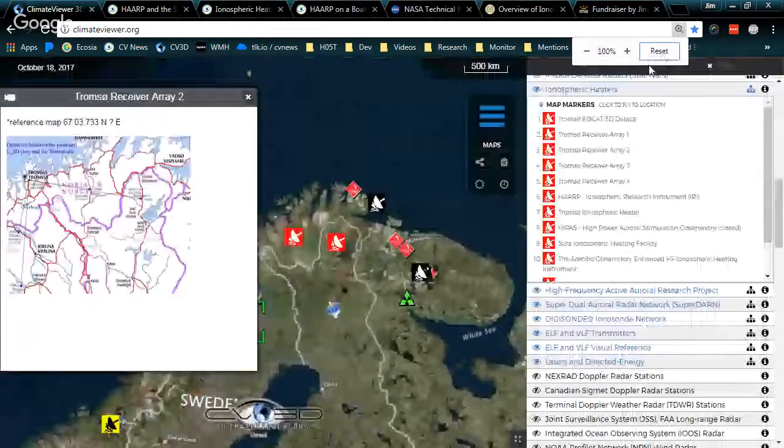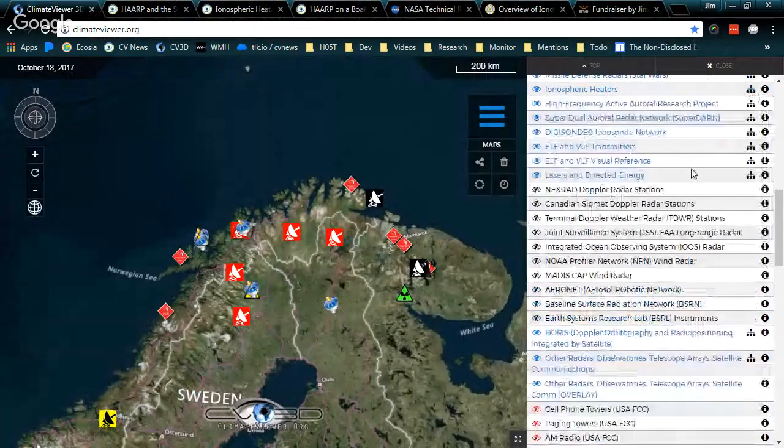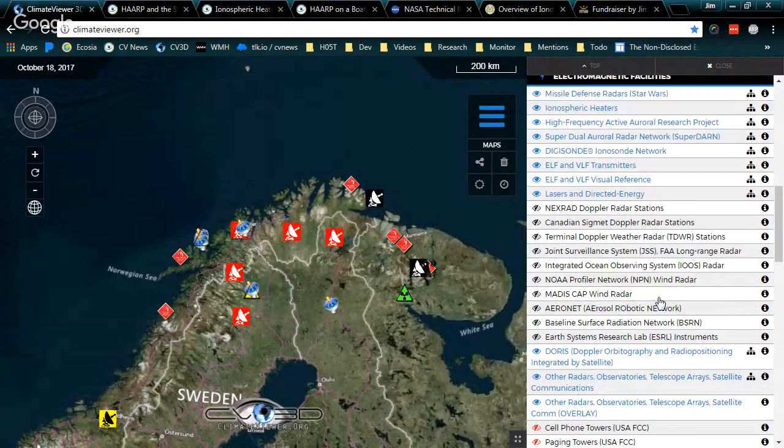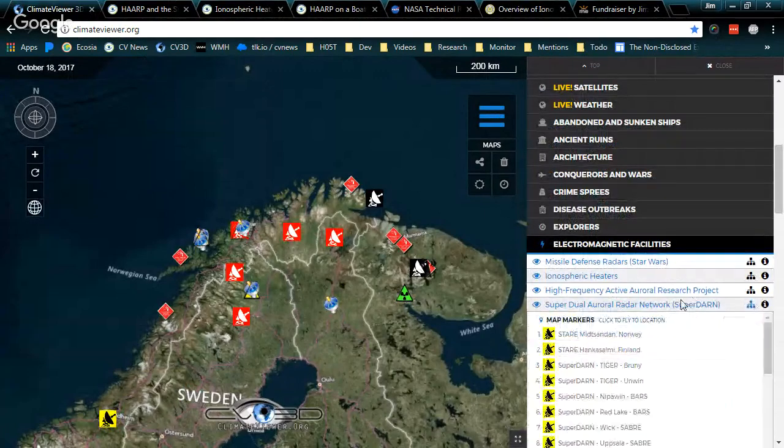Reset my zoom. All right. So we've covered all of the ionospheric heaters. Now what I'm going to do is browse through a couple of these things that are common misconceptions. The other section that you really want to look at is obviously SuperDARN, and SuperDARN stands for Super Dual Auroral Radar Network. Okay? And what these are is they work in pairs. Usually there's 2, hence the word dual. Super Dual Auroral Radar Network.